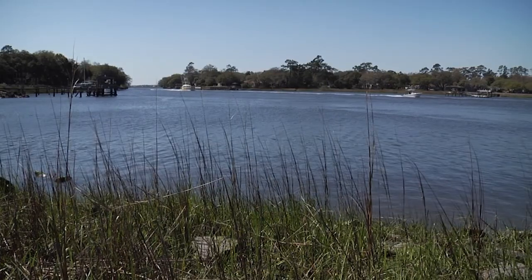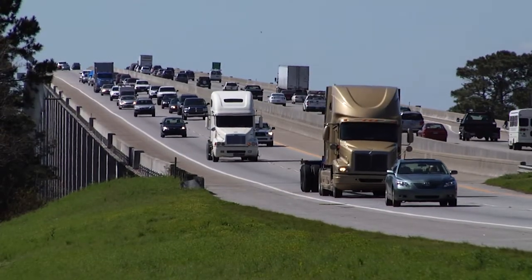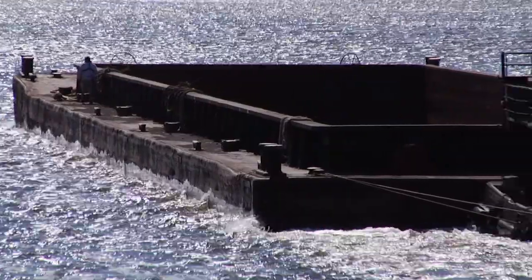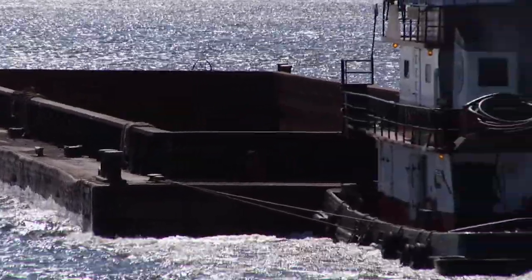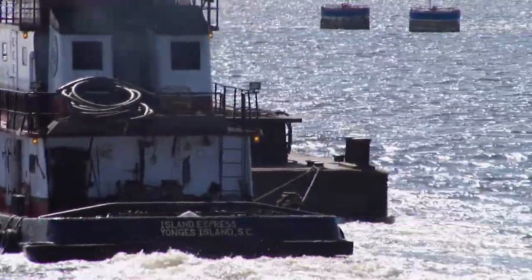If you look at the future of the waterway, I think it's extremely bright, and there's a bunch of reasons for that. Highway congestion is steadily increasing. We are a viable alternative to I-95. We are basically underutilized. We can move a tremendous volume of truckloads on the waterway with one barge.